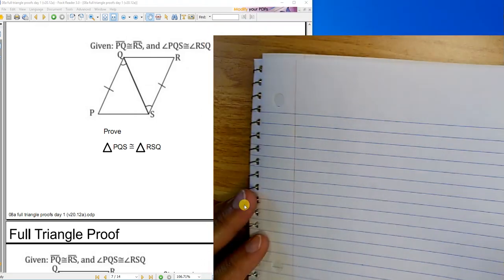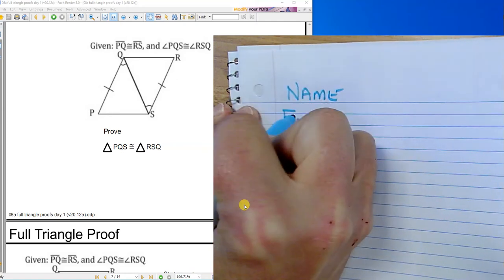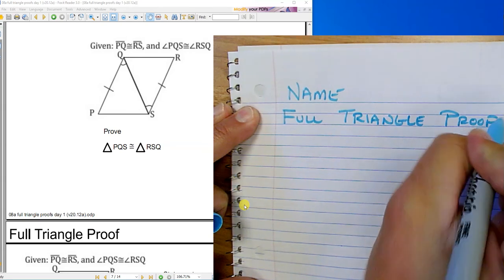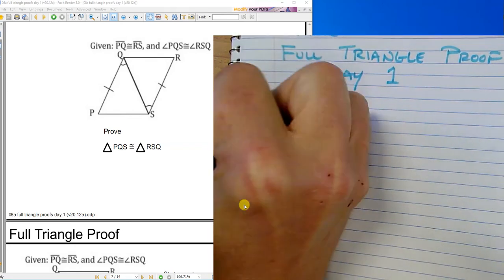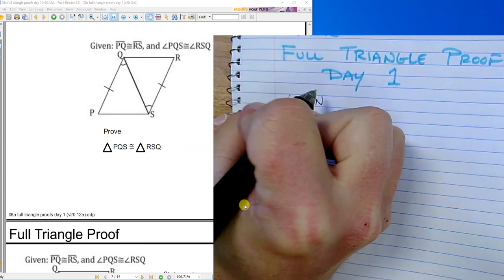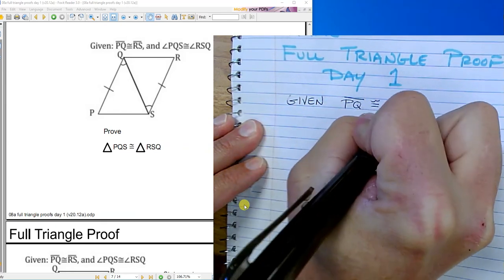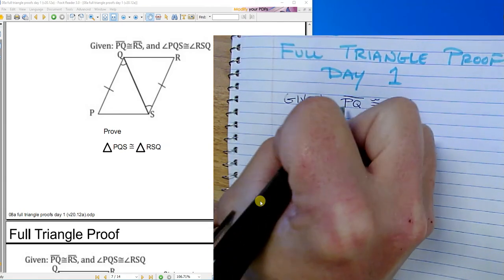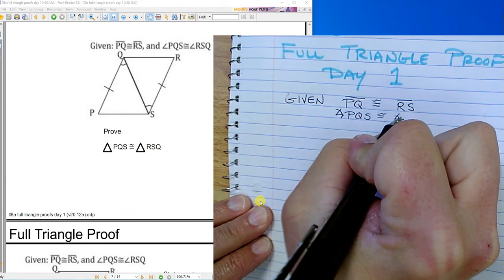Let's start with our title though. Full triangle proofs. So start with your name. So I'm going to have to draw these pictures. Now, they don't have to be perfect, but I'm going to write down the given. PQ is congruent to RS. And it looks like I also have angle PQS is congruent to angle RSQ.